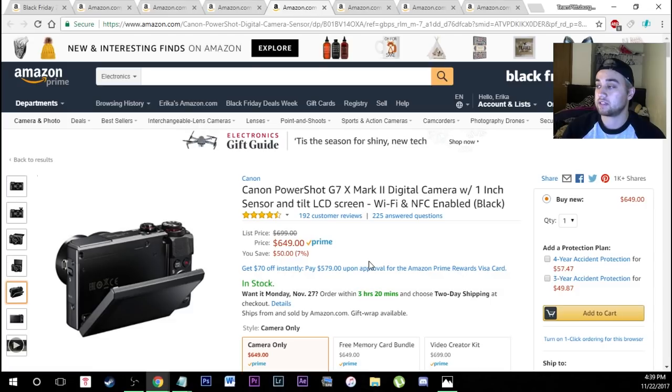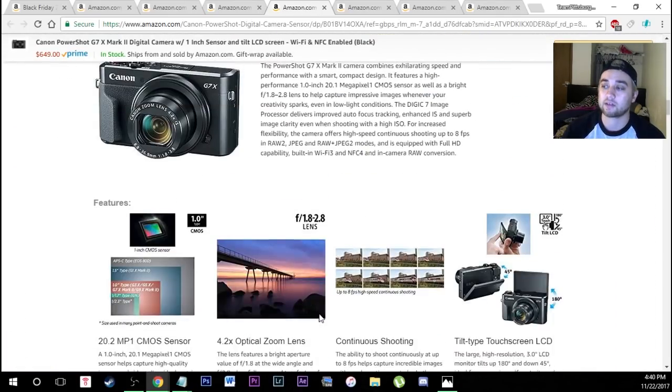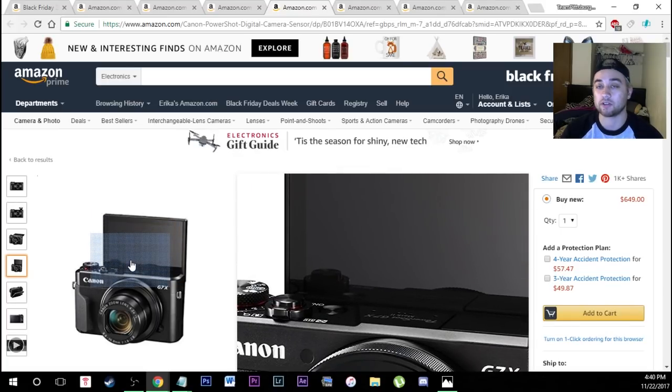Also with that 10% discount, but this is something for if you don't want to get into the technical side of cameras, you just want a point and shoot that is going to look good. It's perfect for vlogging. You also have this flip up screen, which is a very good thing for vlogging. This probably is the best vlogging camera out of all the options if you're not looking for crazy quality or crazy technicality behind the camera.